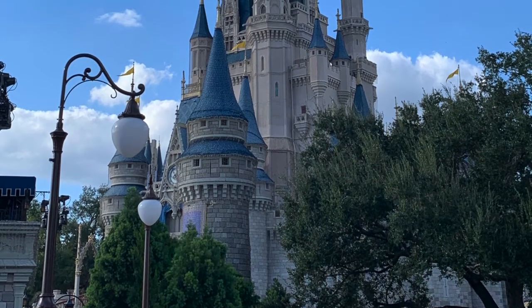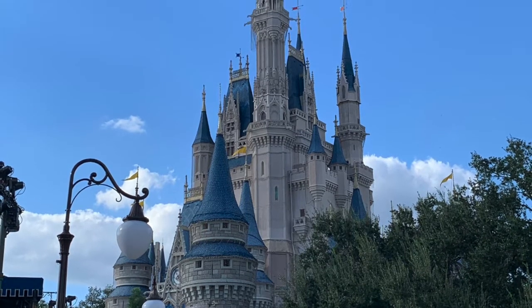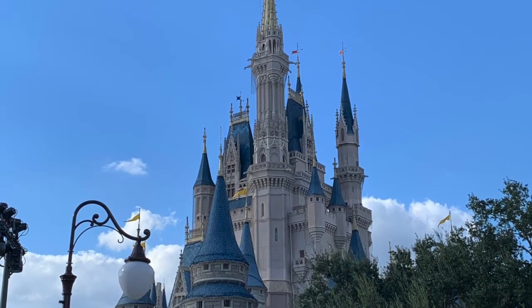Have you been dreaming of Disney but not sure you can afford the daily ticket price? Join me today to learn how you can have your dream Disney vacation without all the cost.